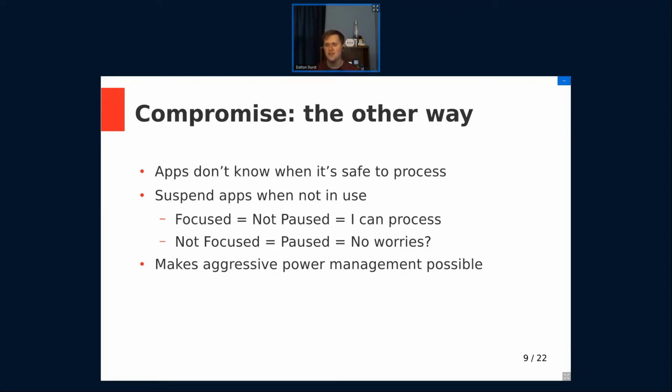And does that mean that there are no worries? Well, not exactly, because there are things that you want to do in the background. You want to check for emails, you want to update chat lists, and you want to notify the user if anything exceptional happens.